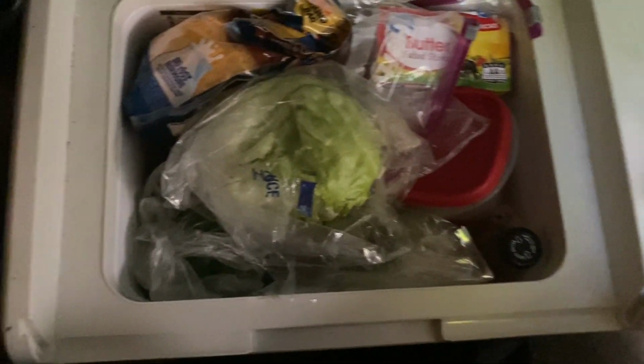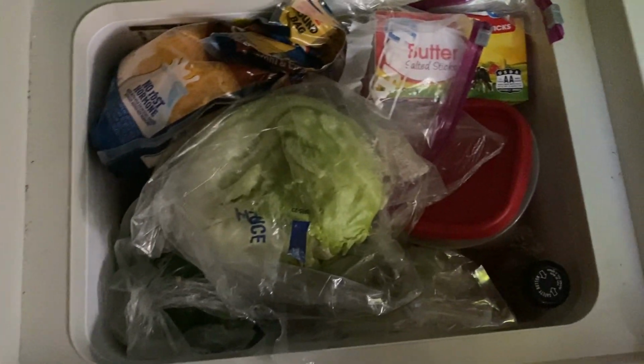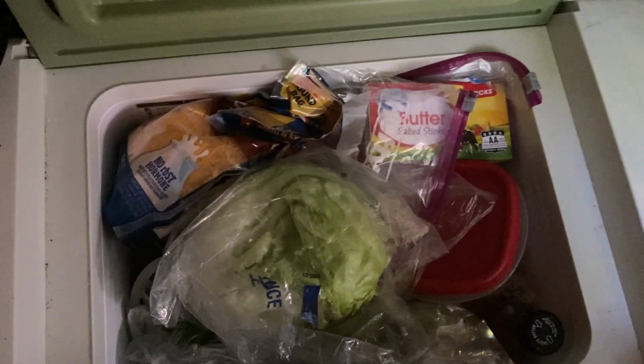Before we start the van tour, let's cook lunch. We keep all of our perishables in a small mini fridge between the driver and passenger seat.